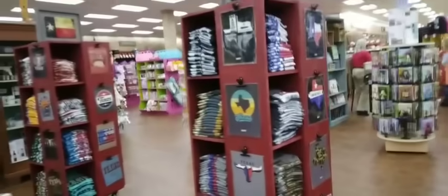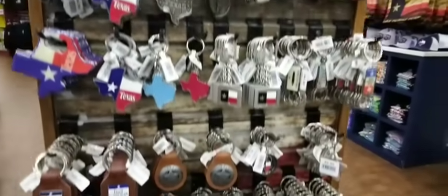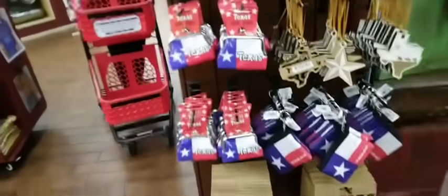I'm looking at location souvenirs over here. Look at all the Texas keychains. And over there, there's some Texas magnets. We have to get some before we leave. Let's go over here. Look at that, four in a row. And there's a Texas coin purse. Looky there, oh, hey. Look, this is what I was looking for, right over here.